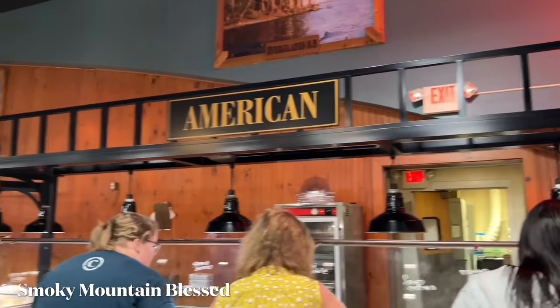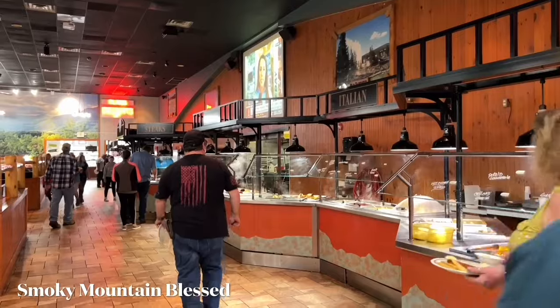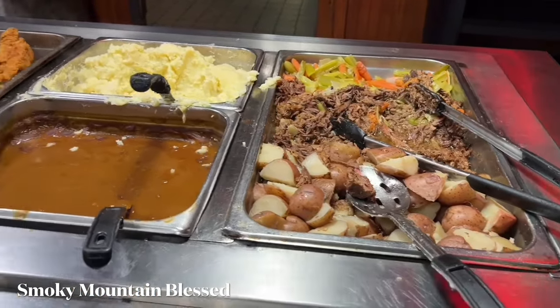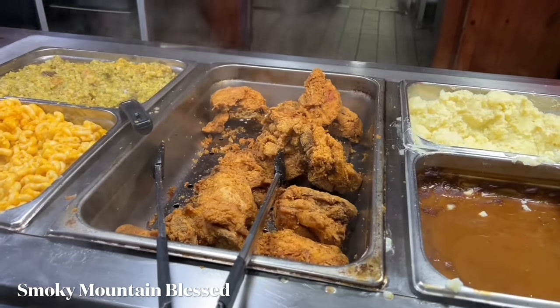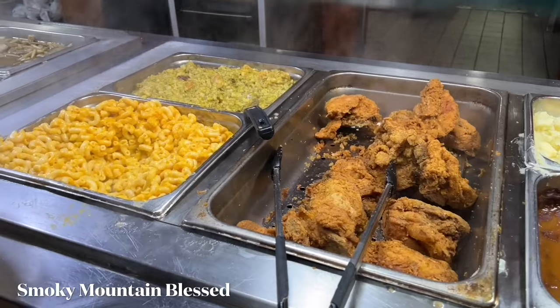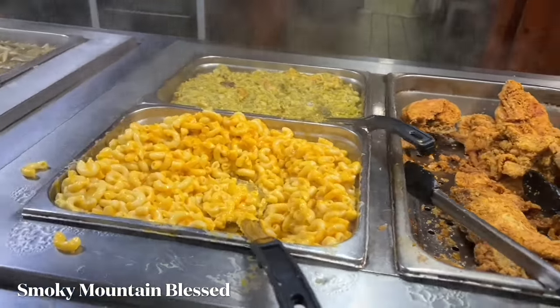This is the American section. They've got Italian and so on, all the way down the line. They've got pot roast and vegetables right here. They've got your mashed potatoes and your gravy. And then there's the fried chicken, which is one of Tara's favorites. They've got the macaroni, and that's a broccoli casserole right there in the front.